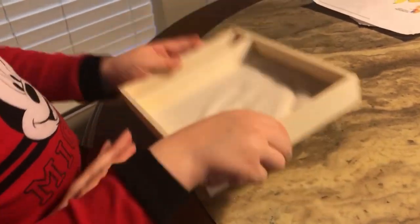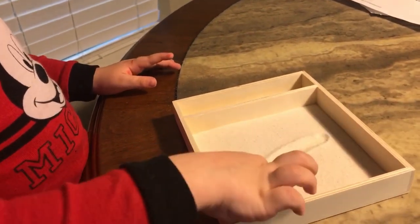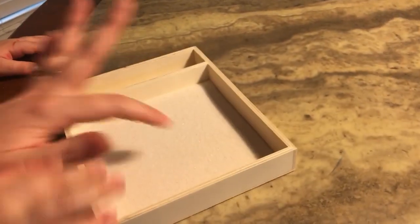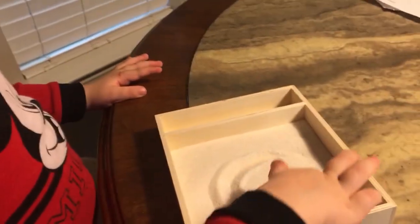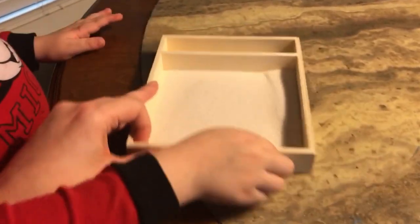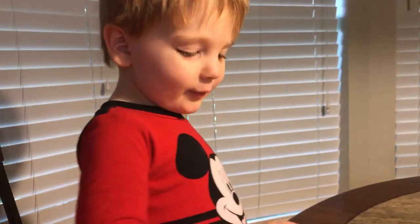Okay, try it one more time. Well, you don't have zero. You just make it like a circle. Okay. Circle. There's nothing in the middle. There you go. Good job. Now do the one again. Okay. Good job, buddy. Yeah, it works making them.